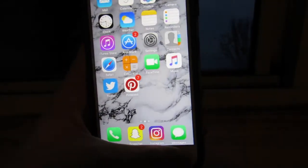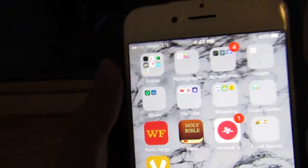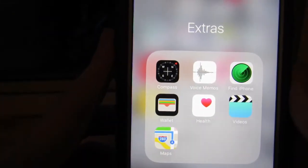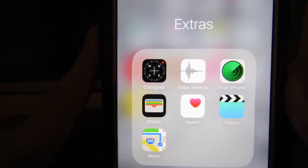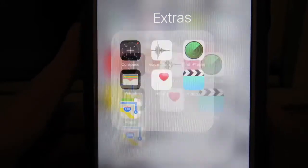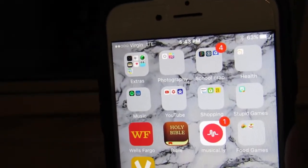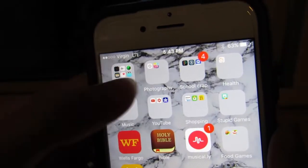And then I have messages, and then on this page, sorry if I have to keep zooming in, I just want you guys to be able to see, I have a folder called Extras, and in that folder I just have Compass, Voice Memos, Find iPhone, Wallet, Health, Videos, and Maps. These are some of the apps that I want to delete, but I just can't because I might use them one day, and because some of them it just wouldn't allow me to.